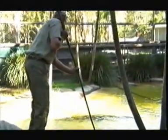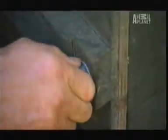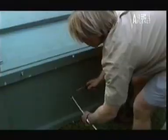Okay, slacken off the rope. It's all about people, power and strength and speed. Okay, we're in business. That's it. We're secured. Cut it there.